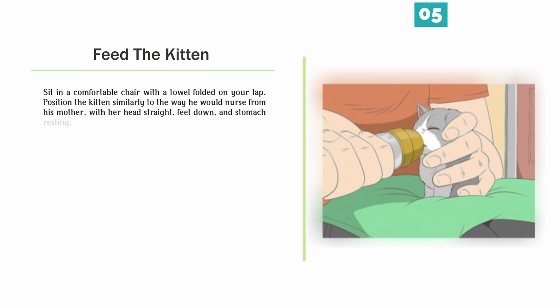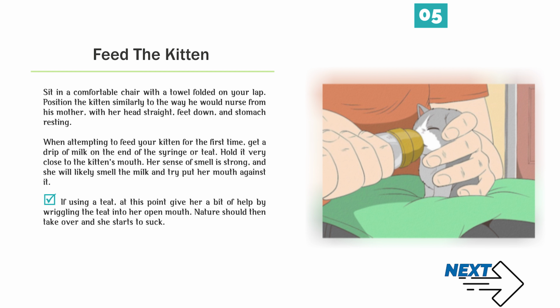Number 5. Feed the kitten. Sit in a comfortable chair with a towel folded on your lap. Position the kitten similarly to the way he would nurse from his mother, with her head straight, feet down, and stomach resting. When attempting to feed your kitten for the first time, get a drip of milk on the end of the syringe or teat.